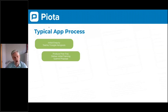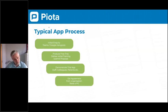So we'll put a trial together, give you some training on it, and show you how to use it, and then submit a proposal in terms of costs and how it all fits together. Ordinarily, you then go away and speak to your different colleagues, to the different teams, and hopefully get some kind of acceptance. Beyond that, we can officially kick off the project and get you working on the app itself.